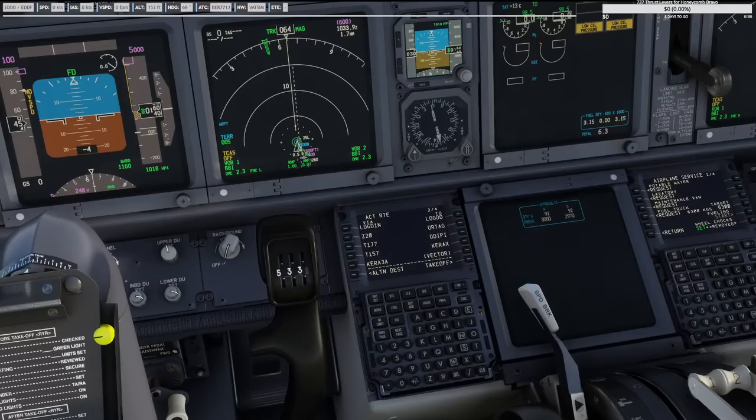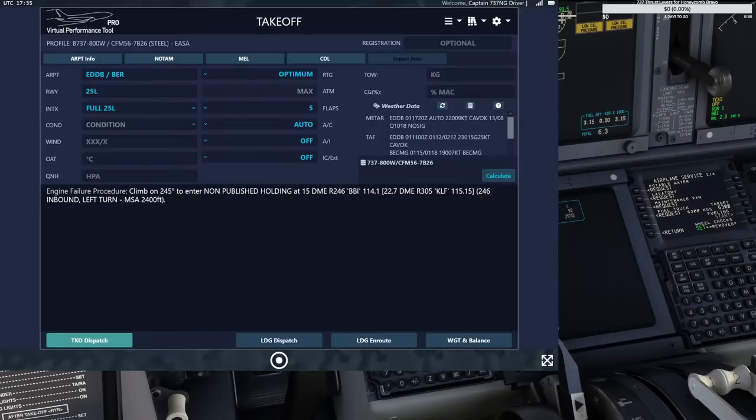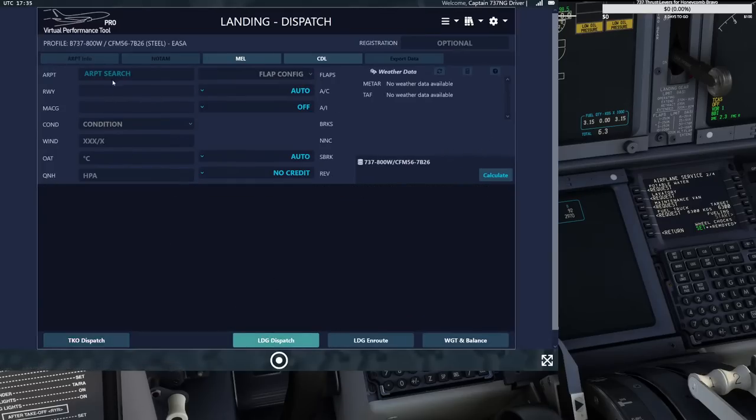So let's have another look into the performance tool. Berlin, 25 left, Mach 7 figures, dry runway, 220 at 9, and then we have a temperature of 13, QNH 1018. By the way, lovely temperatures here for the 1st of January. We're gonna fly towards Frankfurt.